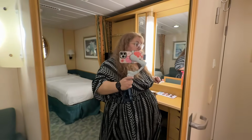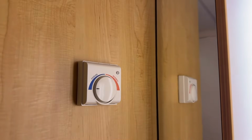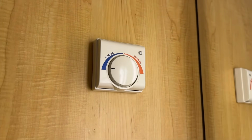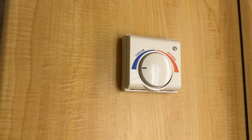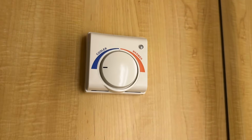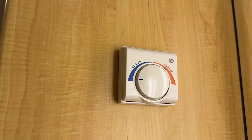So that is fabulous. And here is the thermostat. Just old school, cooler to warmer. We have it on cooler, and it's mostly cool in here. I wouldn't say it is fabulous at all.